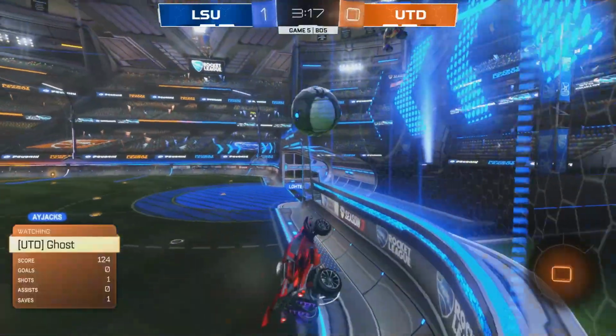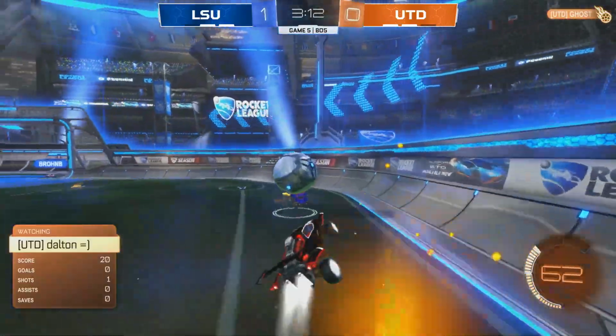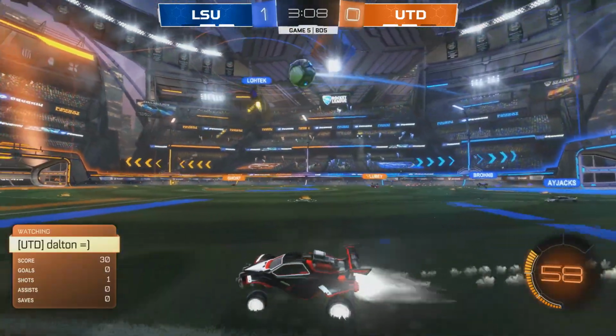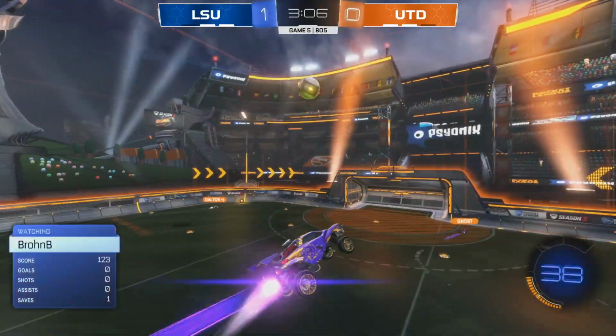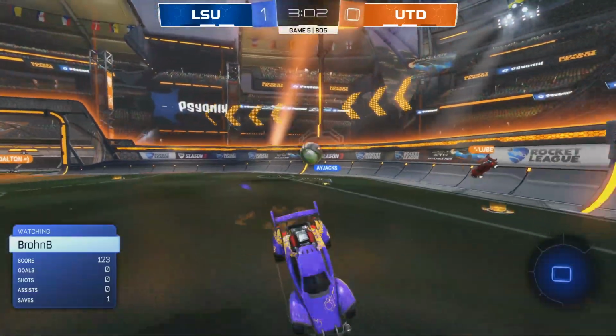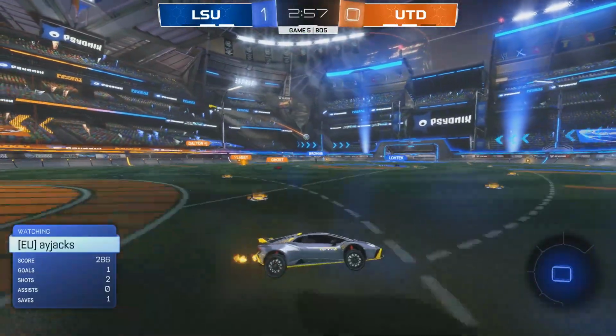No boost for Ghost, but does make it awkward for Braun B as he'll put it on target. Lowtech was there on the near post, and he'll have no boost. Ajax pops it up. Lowtech looking to pass it over to Braun B. He's already up, but it's going to be a tough angle, and he doesn't even get a touch on it. But here comes Ajax. Boost to work with. Shut down by Dalton.